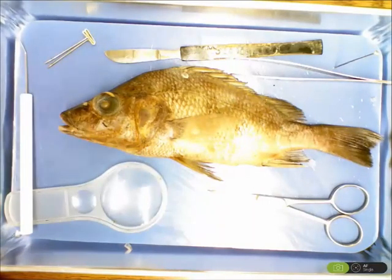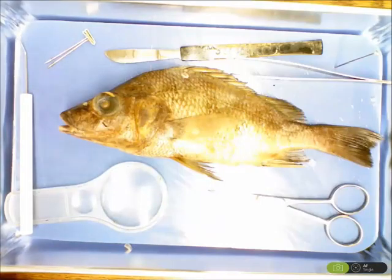Next, we are going to begin our internal dissection. Beginning at the mouth, use scissors to cut along the ventral midline toward the anal fin. Do not cut the internal organs. Next, cut along the lateral wall of one side of the specimen. Lift out the muscular wall.